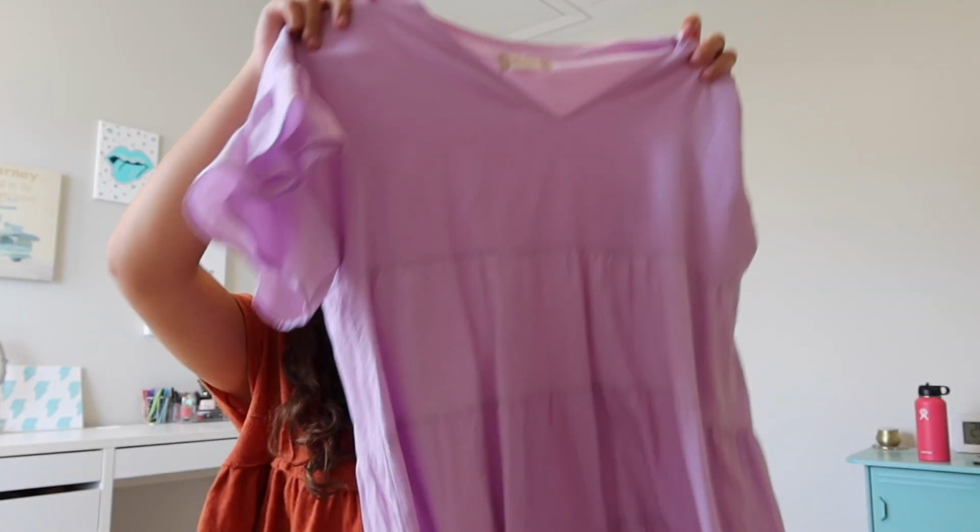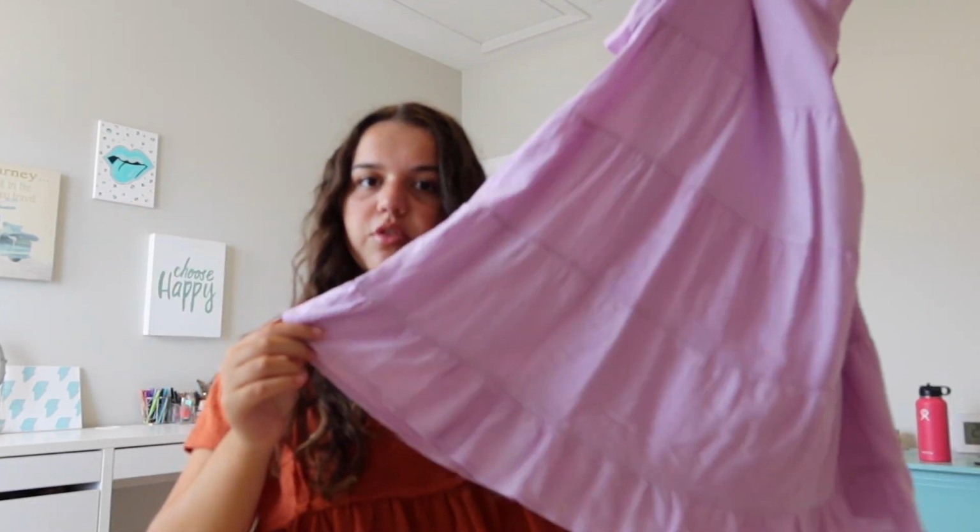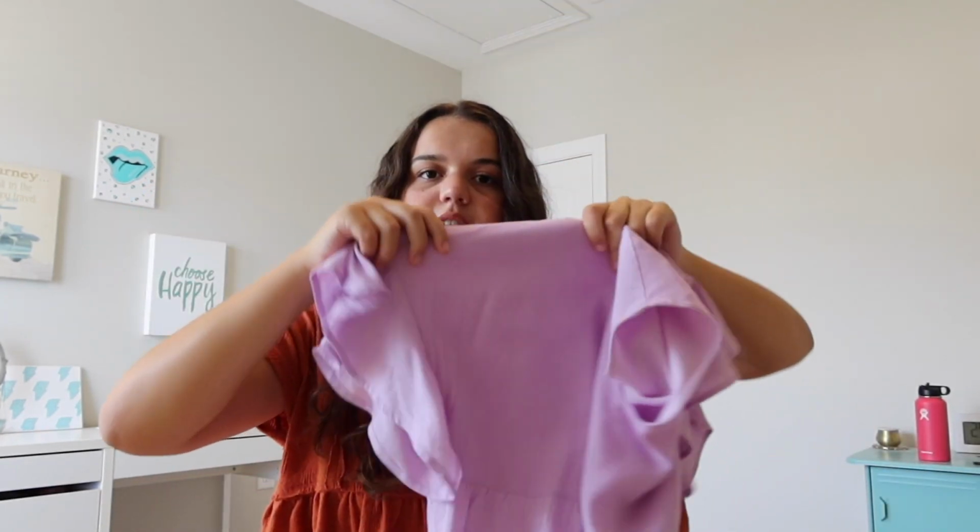And then I got 2 dresses from there as well. I got this baby doll dress. It's ruffled at the bottom and the sleeves are also ruffled and it has a v-neck, and I love this dress and I feel like it goes well with my hair. I wore this for my senior yearbook picture.